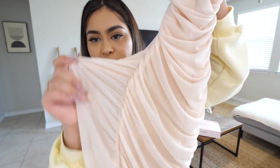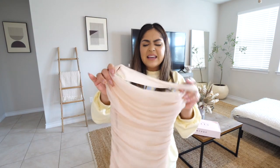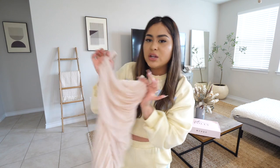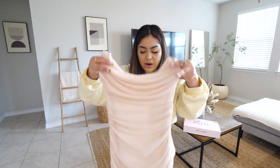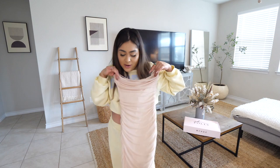It has kind of like this mesh. The color is very nude, but I also really like it. I like these types of dresses because, again, like I said, you can dress it up or dress it down. I definitely feel like this is a very sexy dress. Maybe you can wear it for a date night, for an event you're going to, or a party. I just feel like this one is going to look so good on me.